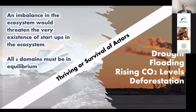Okay, the second reason, like I said, is the imbalance in the ecosystem that threatens the very existence of startups. Remember, a startup is also a player in the ecosystem. It's one of the living organisms. If you look at the six domains, we are saying these six domains must be in equilibrium. I always hear startups in South Africa saying there's a lack of funding. If I can say this boldly, in South Africa there's no lack of funding. Probably it's more the lack of investable startups with scalable business models. That is in short supply.